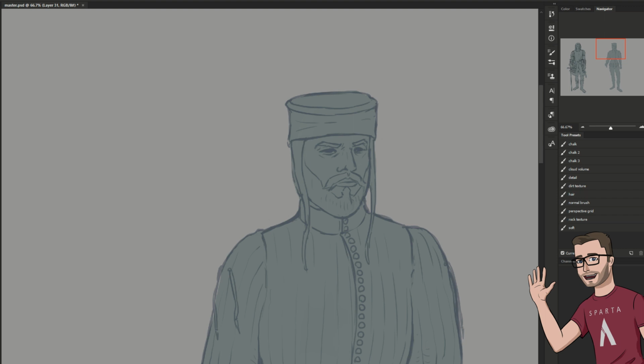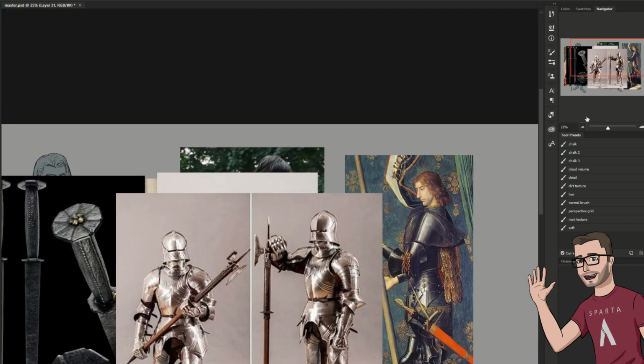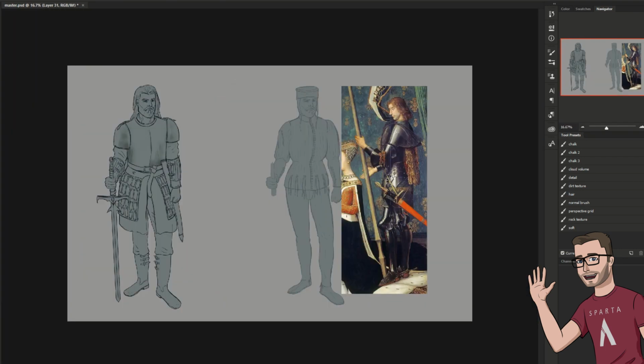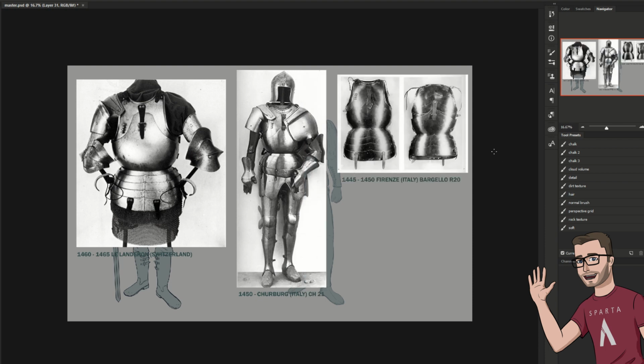So let's go back and see what kind of stuff I want to do. I've got a load of reference here that I gathered. This is all the clothing and stuff. I'll use that later. A reference for armor. Okay, here we go. So from different places, this is Swiss, Italian, and Italian. I'm gonna do the open face barbute style.